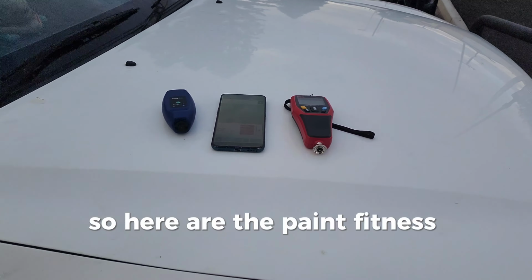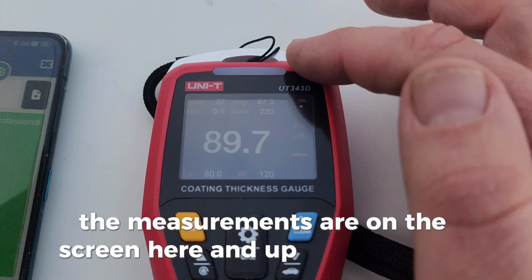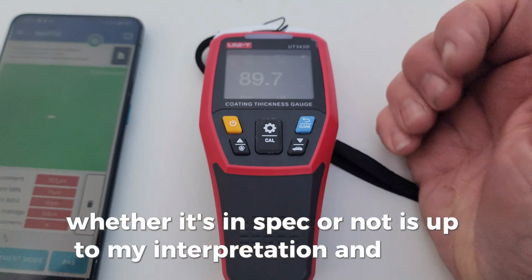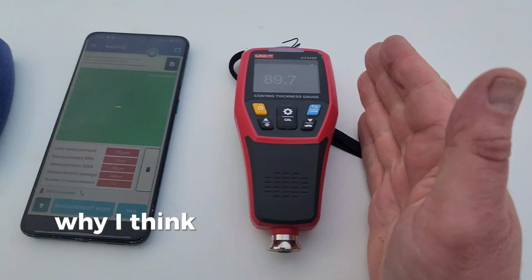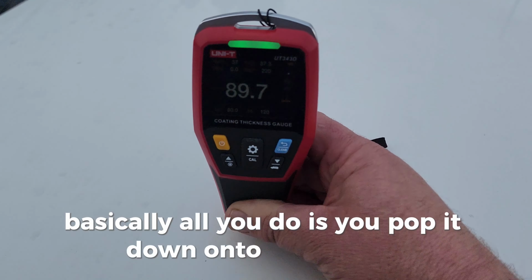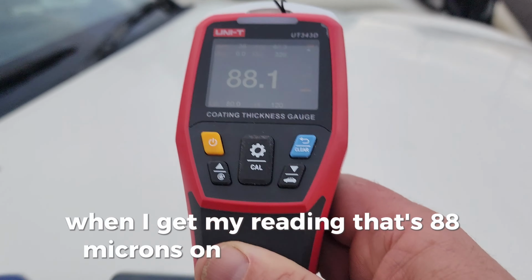So here are the paint thickness gauges, and let's cover this one first. The measurements are on the screen here, and up here is a light to tell me whether it's within spec. Whether it's in spec or not is up to my interpretation and how I report that back to you. I'll say in a minute why I think this one is better than that one. Basically, all you do is pop it down onto the bonnet. You see it beeps, a little green light says, yeah, I think I'm within spec, and I get my reading. That's 88 microns on that bonnet there.